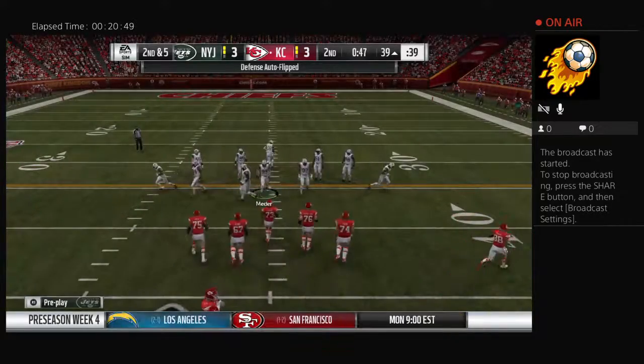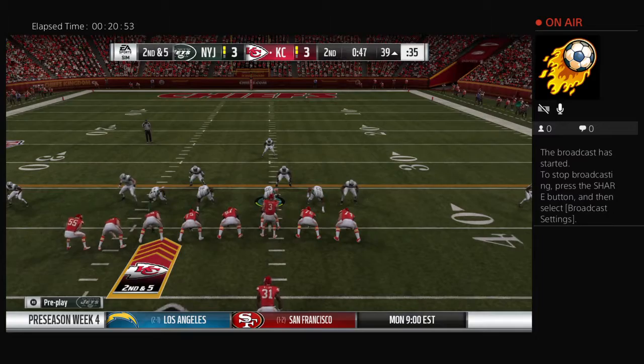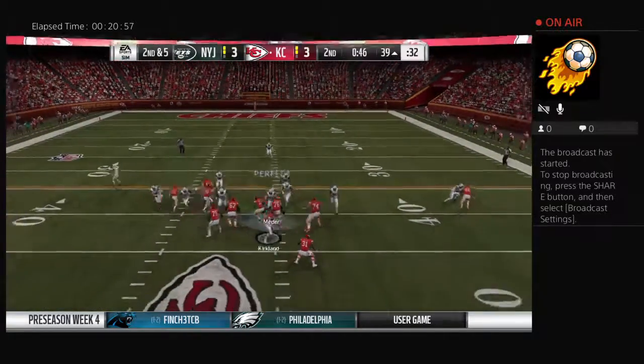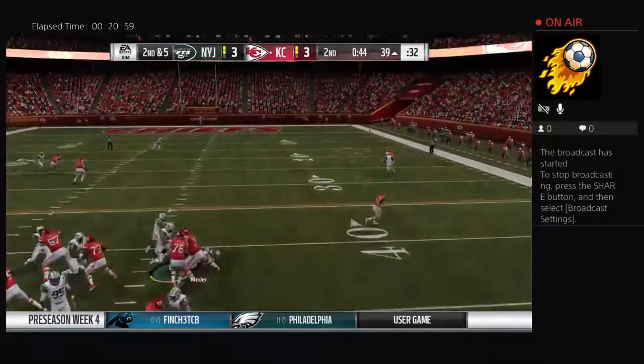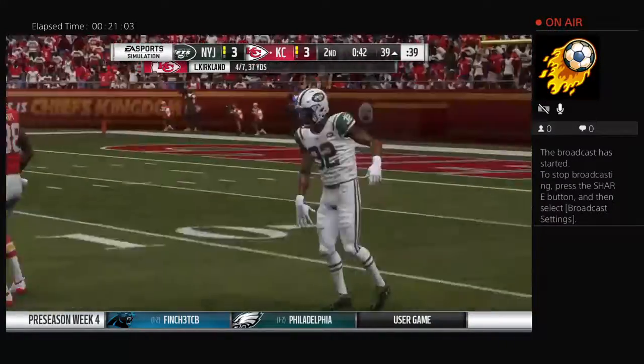2nd and 5 after the 5-yard completion on first down. Here we go now. They'll look to throw again. And the hit jarred it loose. It's incomplete.